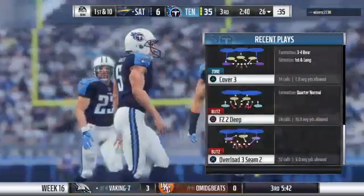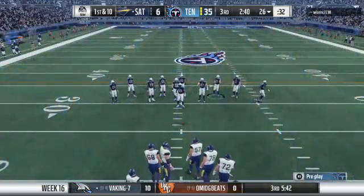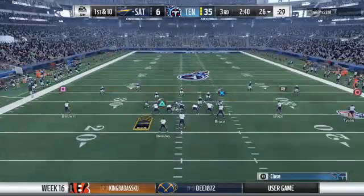Elsewhere, a 3rd quarter score. Now, you saw the score at the bottom of your screen a moment ago. We got a good one going on there. We'll keep you updated on that one as it progresses.